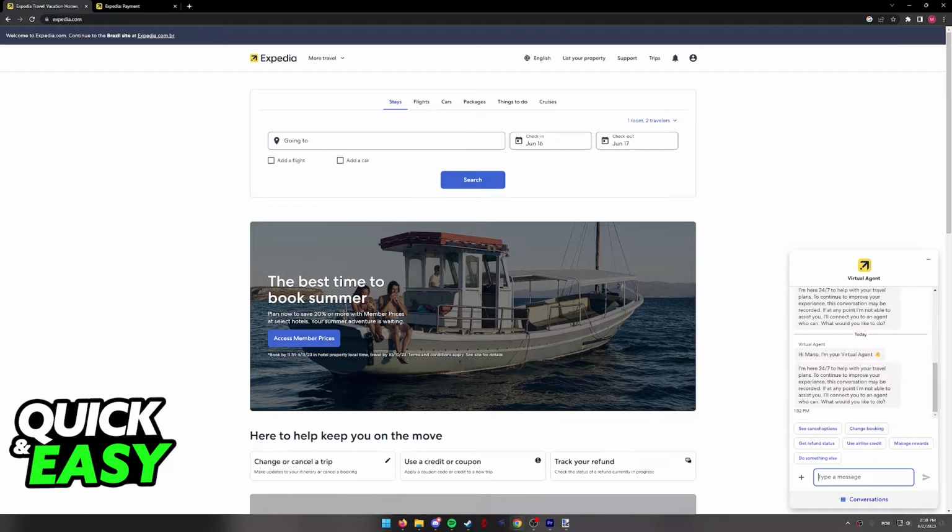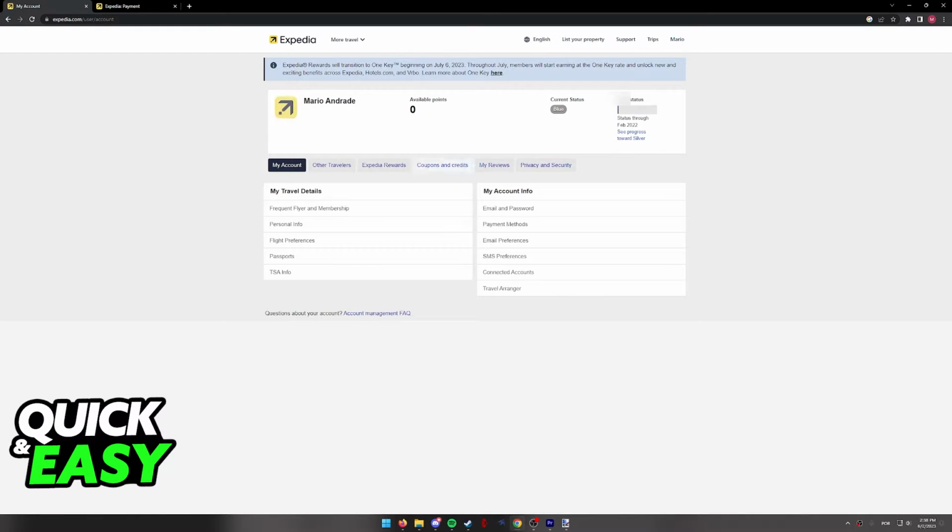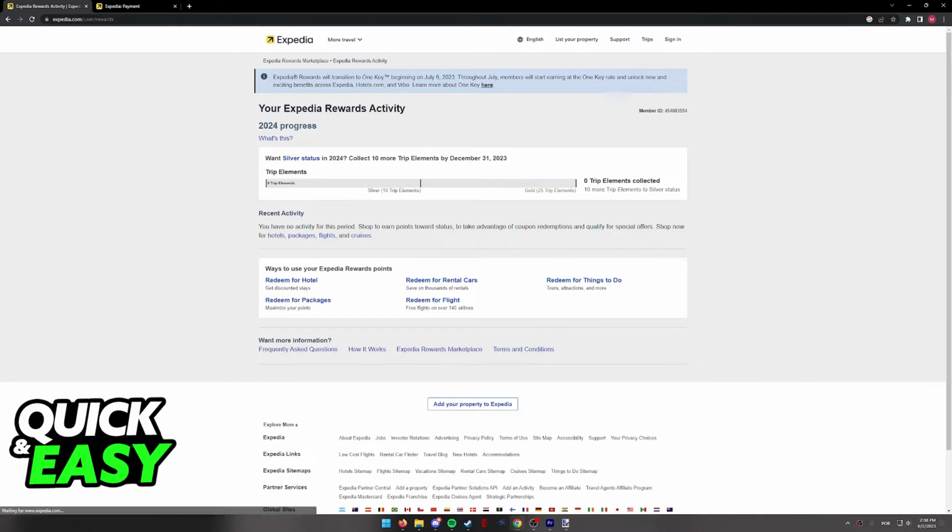app. Regardless of which option you choose, all you have to do is sign into your account, click on your icon, and then access your account page. When you go into your account page, you will be able to locate the Expedia Rewards category, and inside of Expedia Rewards, you will see how many points you have and your progress towards earning rewards.